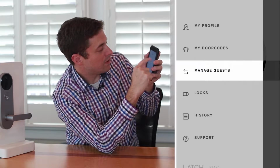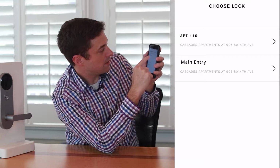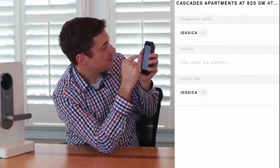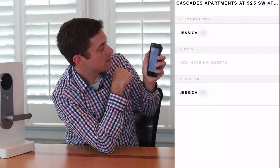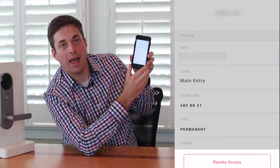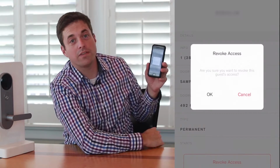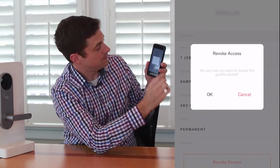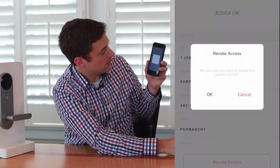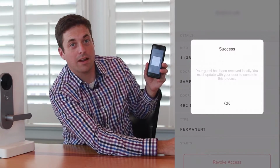Simply select the menu button in your Latch app and go to Manage Guests. Select the lock that you've given them access to and find the guest. Select their name, and you will see at the very bottom there's an option that says Revoke Access. Tap Revoke Access, and you can now revoke their access permanently by selecting OK. Or if you're having second thoughts, you can hit Cancel.